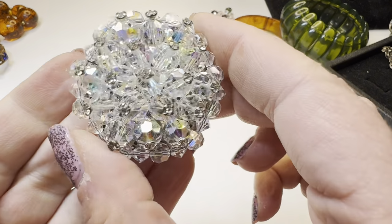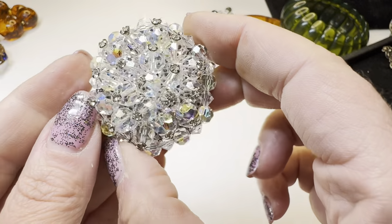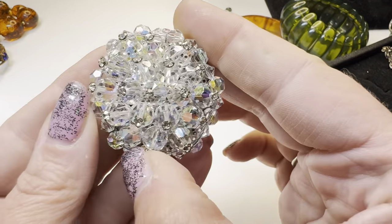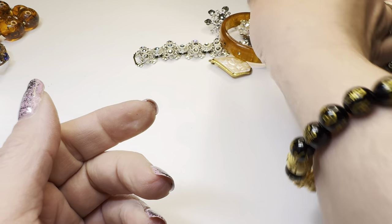All right, next. Oldie but goodie. I can't resist when I get them or see them. I pick them up. But I swear I've had a lot of these lately.